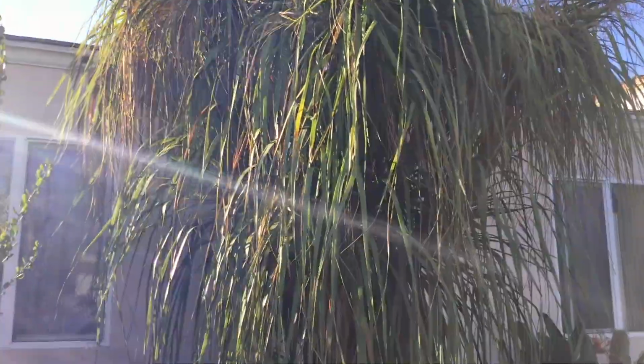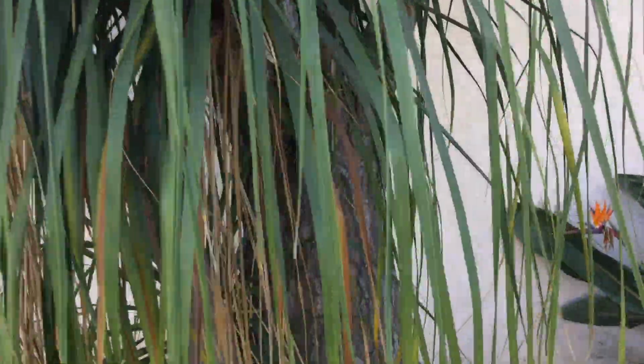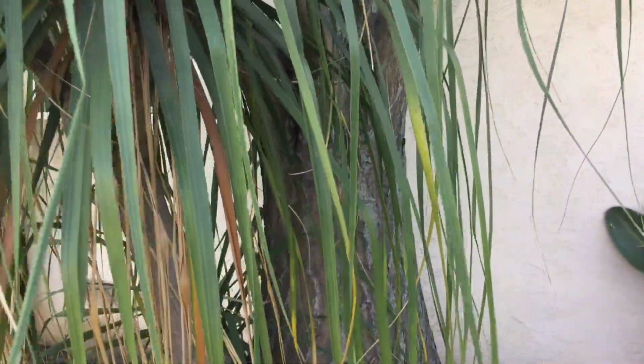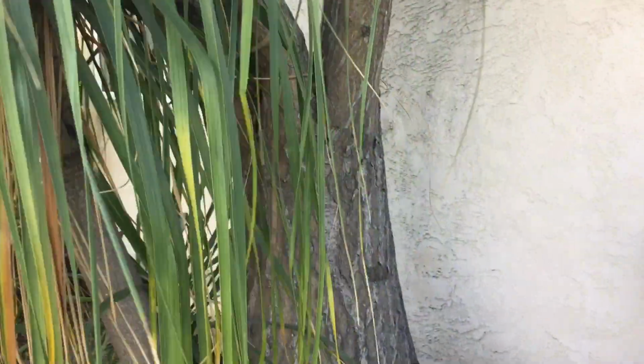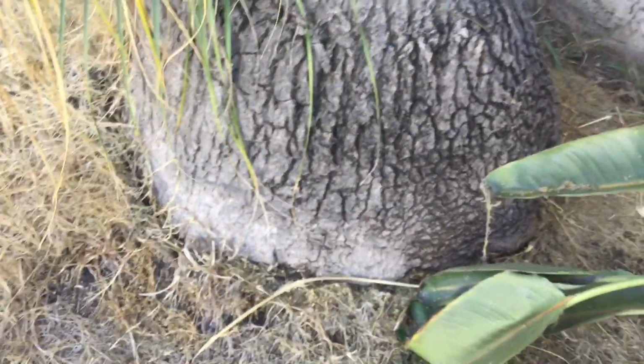Today I thought I'd show you some ponytail palms in the garden. This one here is a very shrubby specimen. It's almost as tall as the house. When they have multiple branches and growth points, the foliage can be quite dense.